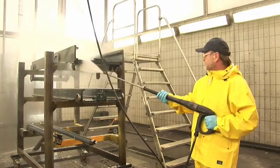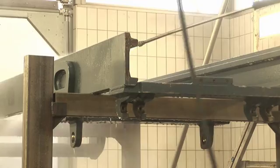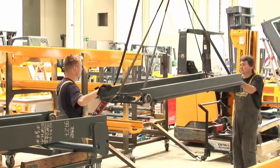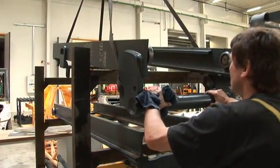The lifting gear is completely disassembled. In 90% of cases, the chains and bearings are replaced, for immediate replacement is often more economical than extensive inspection. The reconditioned lifting gear is reassembled and stored until the forklift truck is rebuilt.